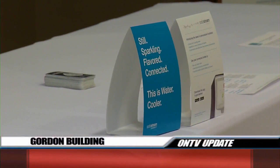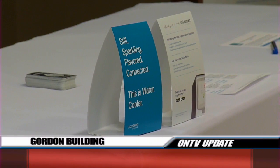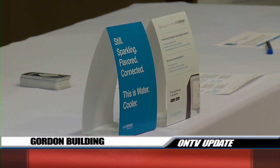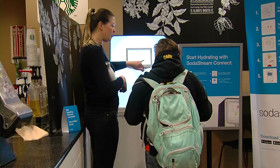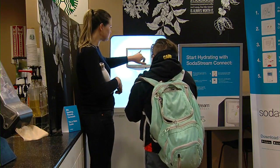The Gordon building offers many lunch and beverage options for students on campus. Most of us are familiar with the cafeteria and Starbucks located there. But what some students may not know of is the new SodaStream machine that was recently installed. Just press a few buttons, you change how you want it, and just press pour. Students and staff can use the machine free this semester.